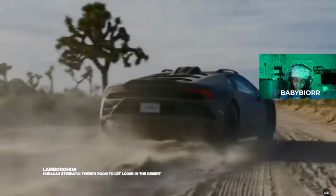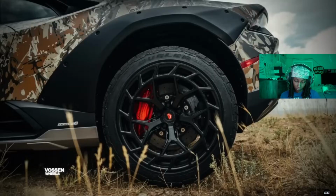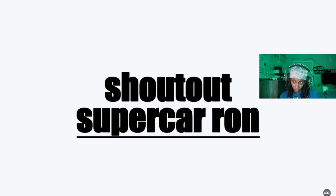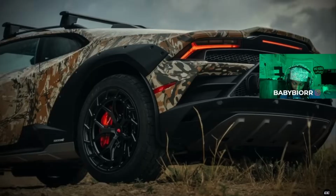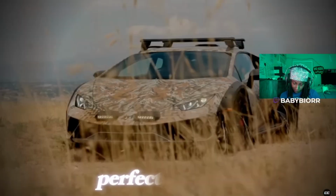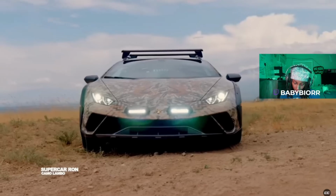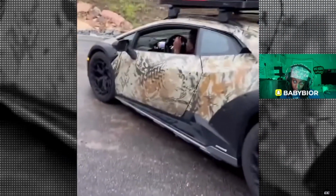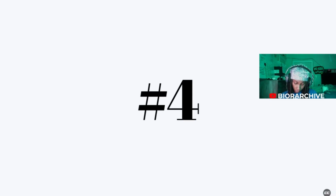The Sterrato got a lifted suspension, off-road tires, and even skid plates. It's literally made for dirt, gravel, and yeah, snowstorms in Utah. The camo wrap, custom. The wheels, custom. The vibe, I'll outrun a snowplow while doing 150 in the woods. This is actually one of the smartest buys in his collection. If he had to get rid of everything, I think he should keep this one. It's rugged, rare, and still got that sexy Italian flavor. 4th rank for the Sterrato.